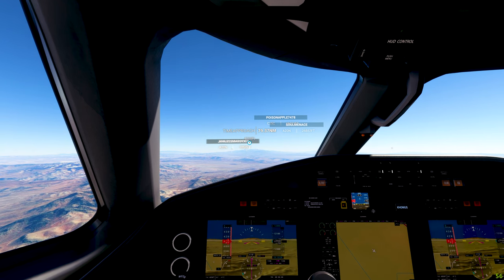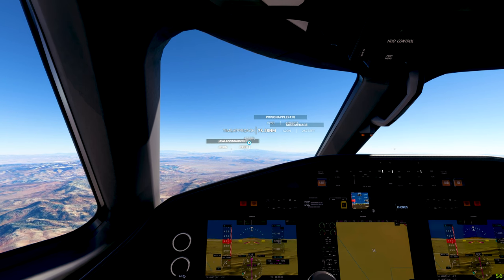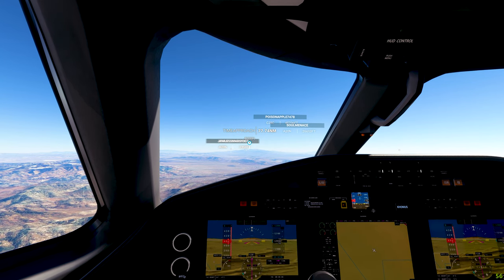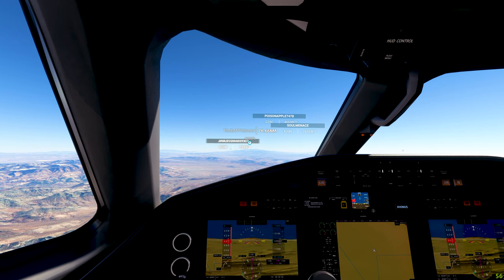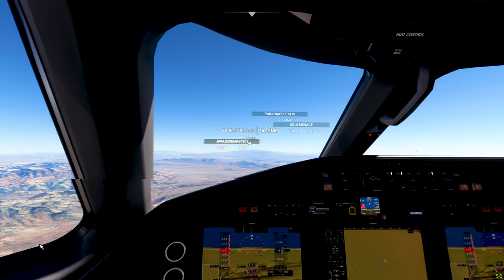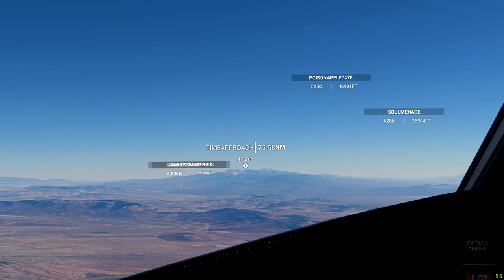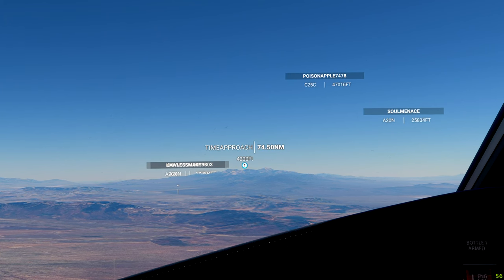All right, well, we're a little bit less than 80 nautical miles an hour. Again, I'm not really familiar with where the airport is in relation to the mountains. It's a little hard to tell. I could try to zoom in and see if I can see something. It looks like it's actually over those mountains, in which case I will need to climb.